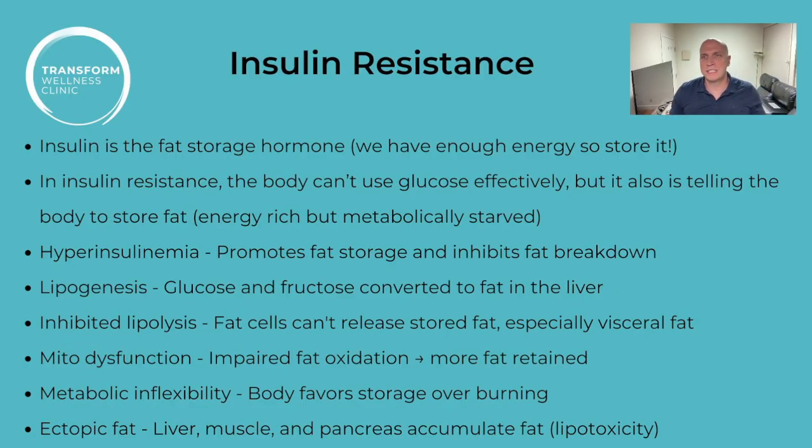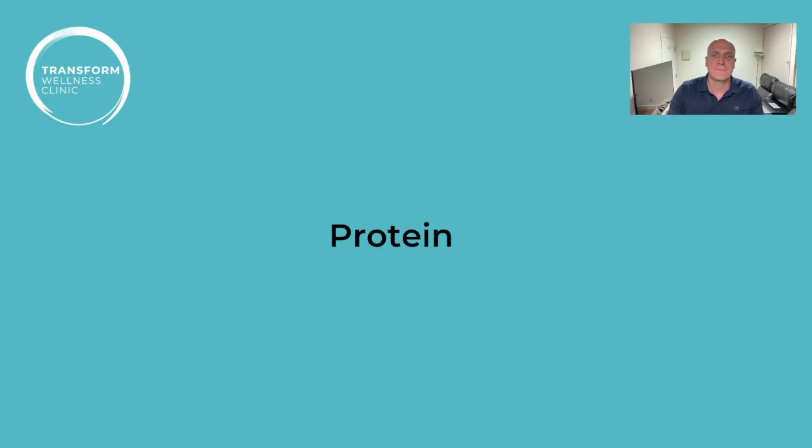You have lipogenesis, so glucose and fructose from high fructose corn syrup and table sugar are converted to fat in the liver. That's fatty liver. Then you have inhibited lipolysis, so fat cells can't release the stored fat, especially visceral fat, and that's why it's hard to lose that visceral fat. That leads to mitochondrial dysfunction and metabolic inflexibility. Then we get ectopic fat accumulating in the liver, muscle, and pancreas.